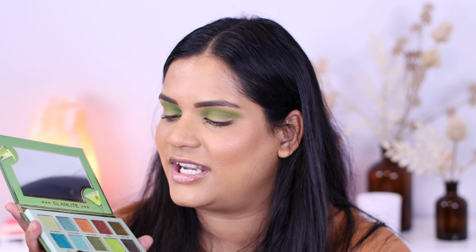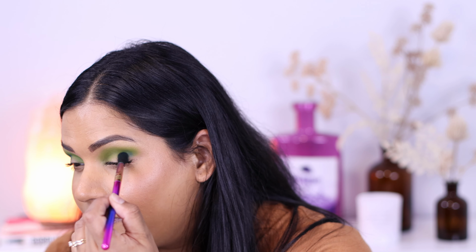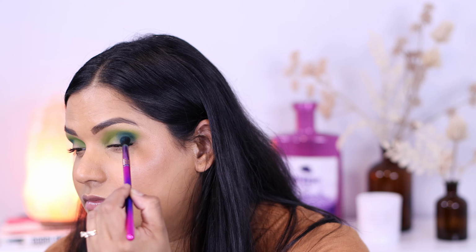And this shade Green Olive is so freaking stunning. Oh my goodness. So just threw that in the crease and it's nice and pigmented. Next, I'm going to use the shade Mix It Up. Oh my gosh, this shade totally caught my eye when I was swatching the palette because it's like a gorgeous teal green. And I just know it's going to do so well in the outer corner here. So I'm just going to tap and blend.